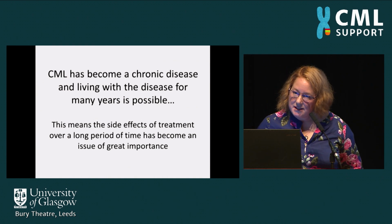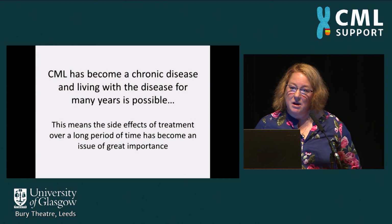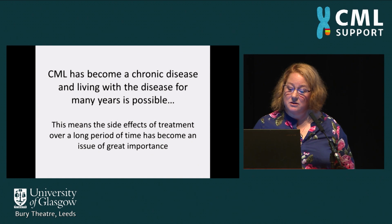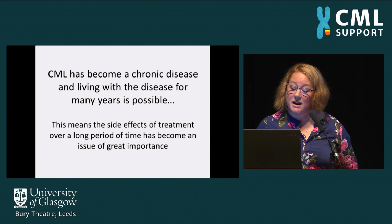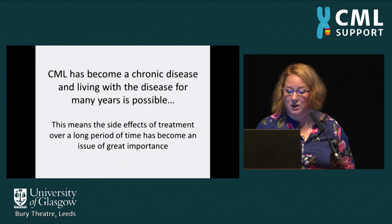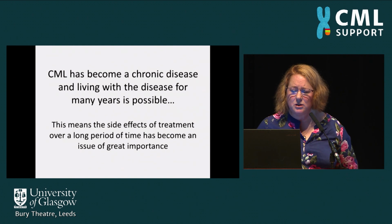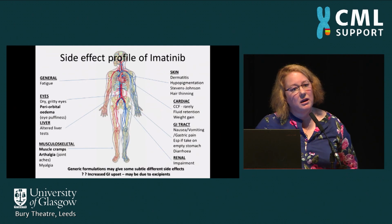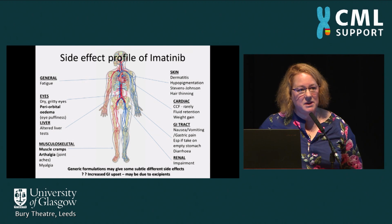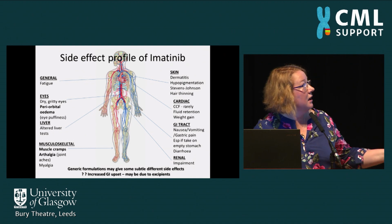The fact that it's a chronic disease puts us into another situation, which is that people are surviving with CML for many, many years. That means the side effects of treatment over a long period of time, if patients are going to remain on treatment, have become an issue of really great importance. So looking at Imatinib, the side effects of Imatinib may be the thing that actually impacts on people's life rather than the CML itself. And I'll highlight some of these.